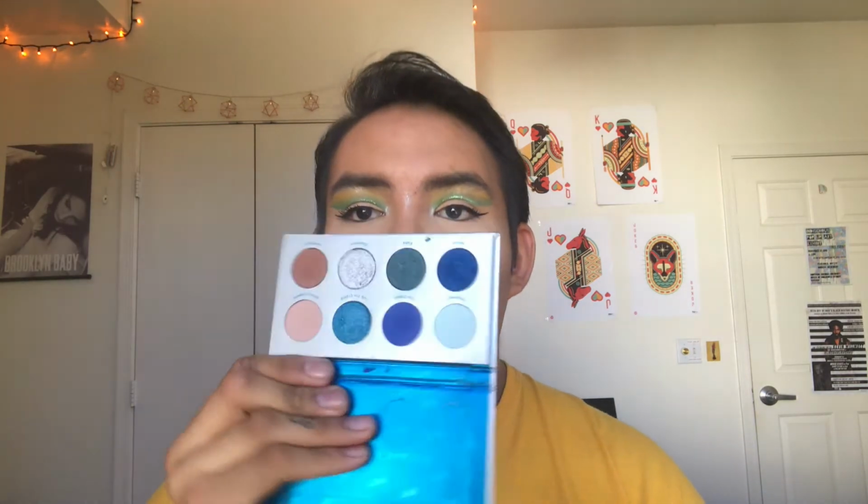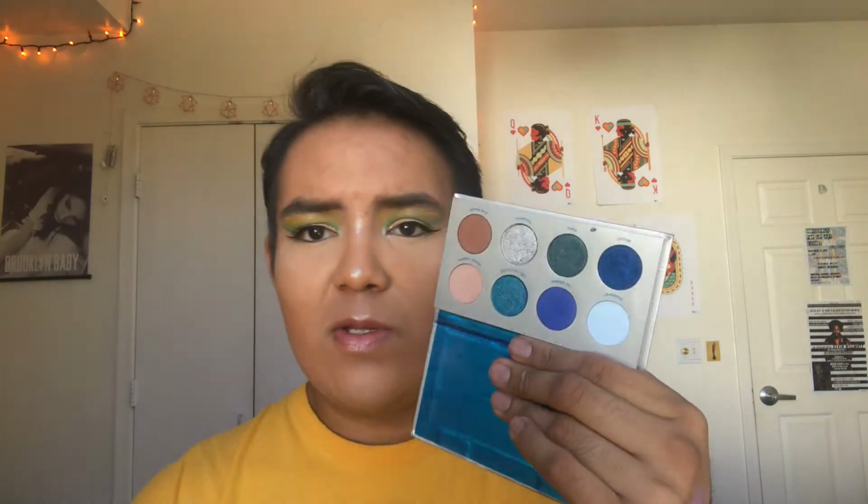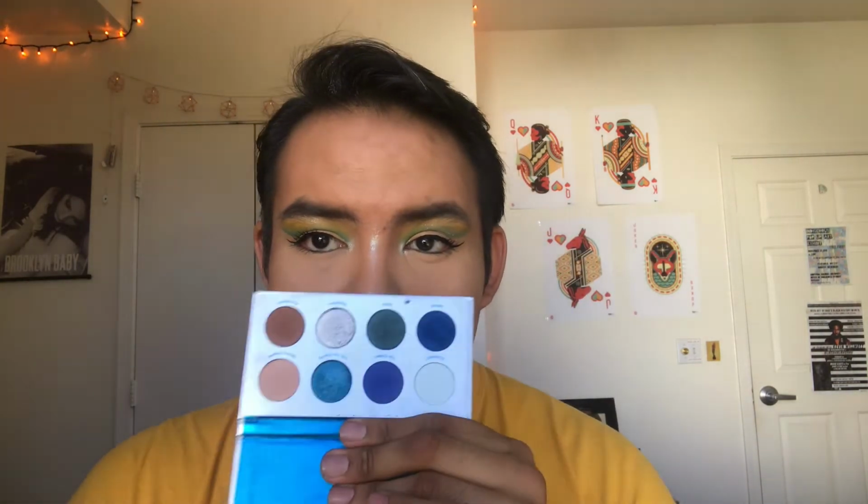And this is the wet palette. Again, no mirror, but I really like the tones in it. This is a pretty unique palette, I would say, because there are more blues than there are neutral shades. And this shade, LOL I'm Crying, is another really nice shade. That's the swatch right there. I've done a lot of looks with it.